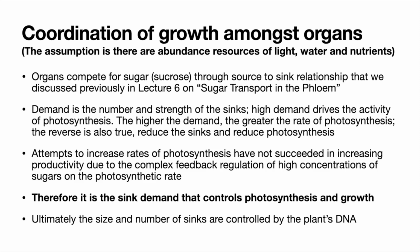This links us back to our discussions of sugar transport in plants in previous lectures. Organs compete for sugar through what we defined as source-to-sink relationships, and roughly follows the law of supply and demand. The source is the production of sugar by photosynthesis. The demand is the number and strength of the sinks. For example, the roots and other non-photosynthetic organs, such as tubers and fruits, would be sinks.